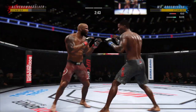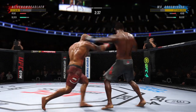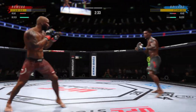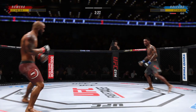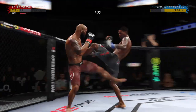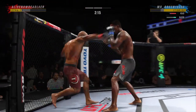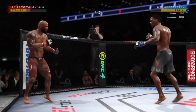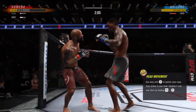Well, he has really picked up the pace here in round two. Much more aggressive than we saw in round one, and now starting to find himself in the pocket. Nice kick. Oh, no wasted motion there. Romero loads up on the right. Man, he's in trouble. He's hurt bad.